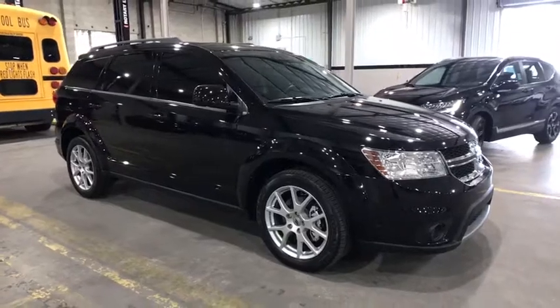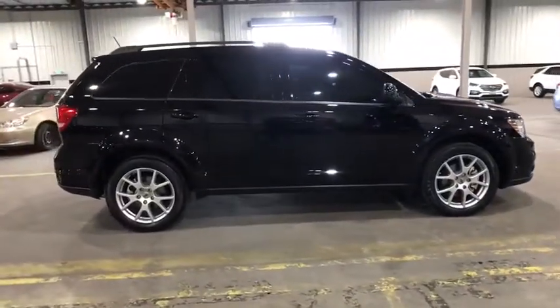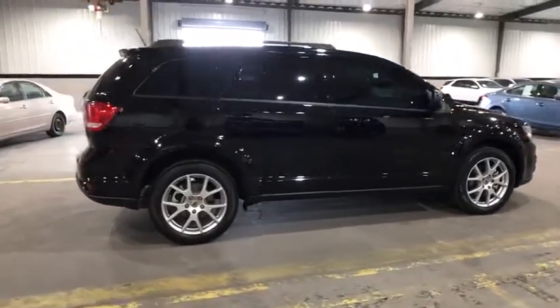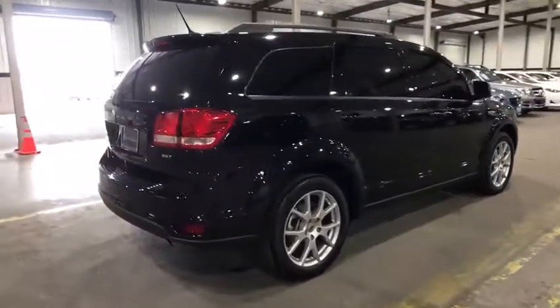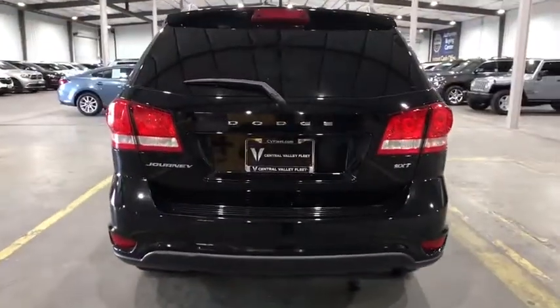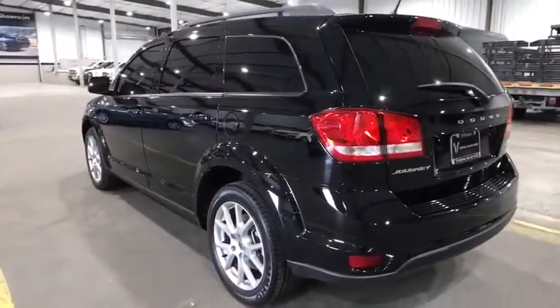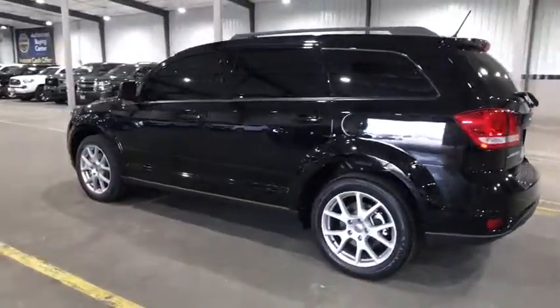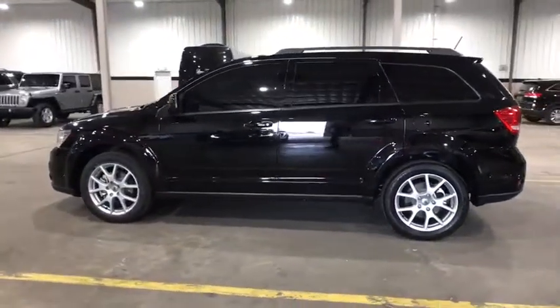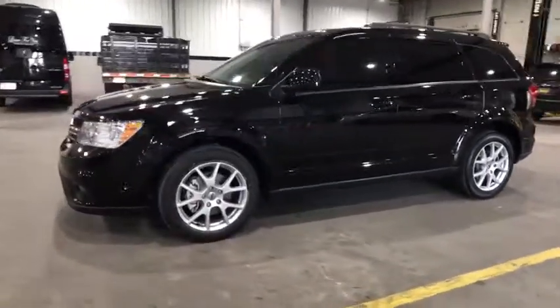Stop by and take a look at the 2018 Dodge Journey. Dodge Journey combines the practicality of an SUV with the comfort of a car, all while boasting a style all its own. The Journey's optional third row seat, along with innovative features like a chilled beverage cooler and in-floor storage bins, make it a good and affordable alternative to a traditional minivan.